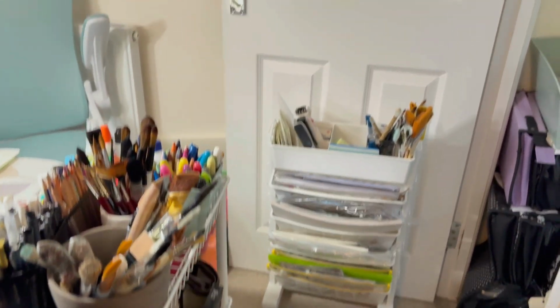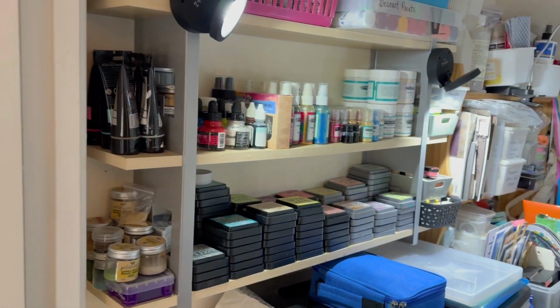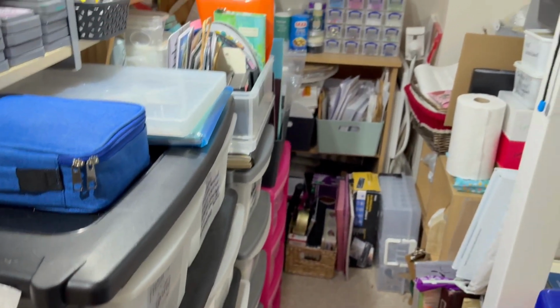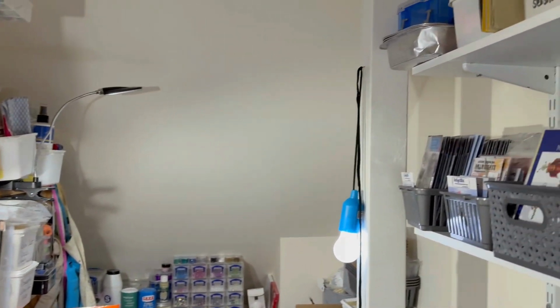A bit different today. I thought I'd give you a little tour of my craft area. And just to say that if it looks like I've got a lot of supplies or not a lot of supplies, depending on who you are and what you've got, I have been doing this for quite a long time, crafting, probably about 20 years. So these are supplies built up over a long period of time.